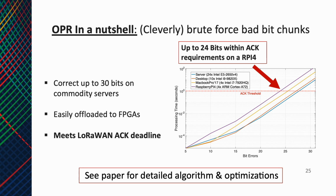For example, we can even use a Raspberry Pi 4 to compute up to 24-bit of errors under the required threshold. Of course, I presented here a very simplified version of our system, but I encourage you to read the paper for detailed end-to-end system design and various optimizations we used.